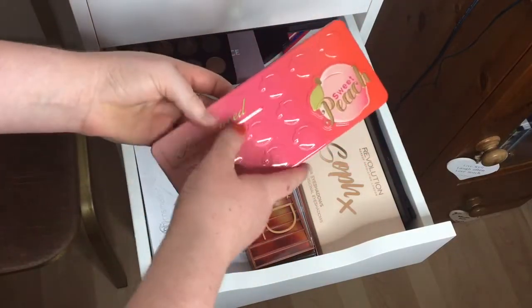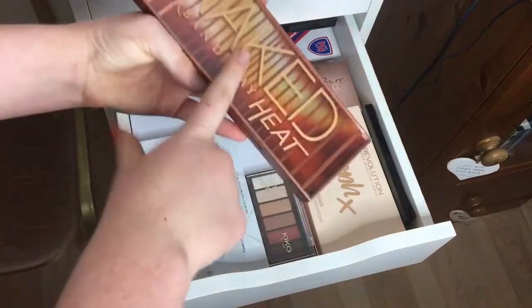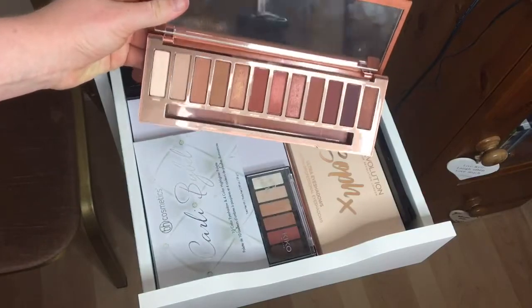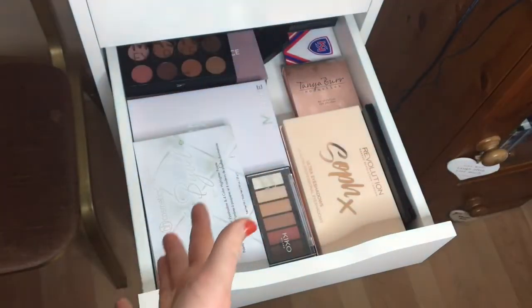Although I did get it cheaper because I had a voucher, it's still really, really good. I've got my Holy Grail palette. This is honestly incredible. I paid full price for this, which was £39. It's the Urban Decay Naked Heat, and honestly, I love it so much. You can create so many different looks, and this is like a palette with all the shades I love.